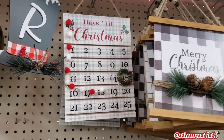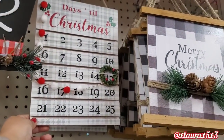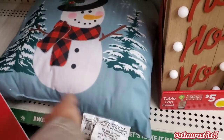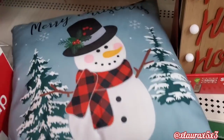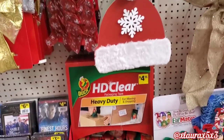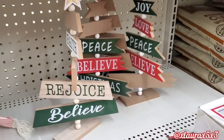They have these Days Till Christmas Countdown. These are $3, very similar to the ones that are from Target a couple of years back. I found this cute pillow with the snowman. He has his Buffalo Check scarf. Merry Christmas. These are $8. And then they have these signs in both colors, $4.